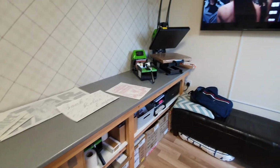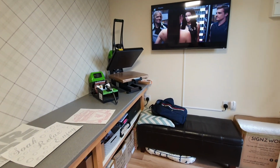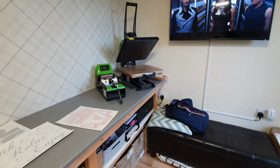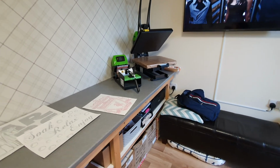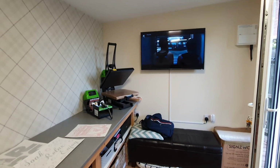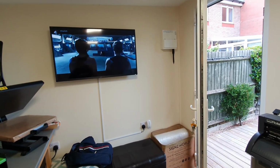Over in the distance there, in the corner, you can see my main heat press for t-shirts. That's a Galaxy heat press. Next to that, I've got my main mug press, which is another little Galaxy unit. All works pretty good. It's mid-range stuff. Can't do without the TV, as you've seen before. Sitting there in the evening, got the old movies going.